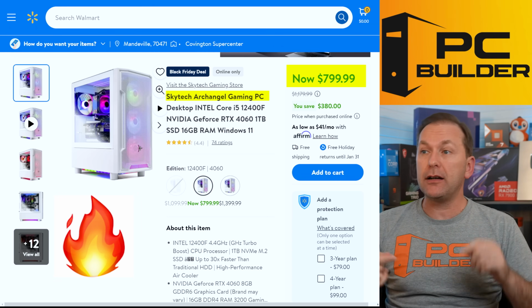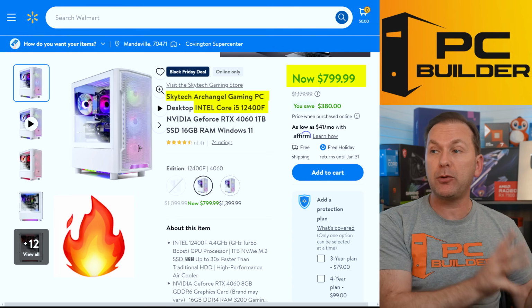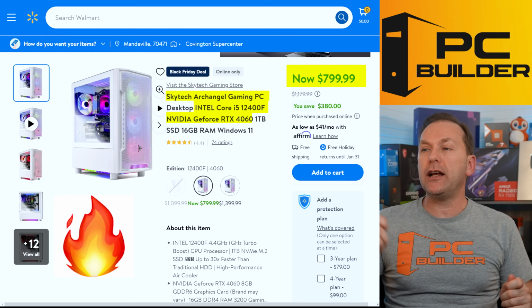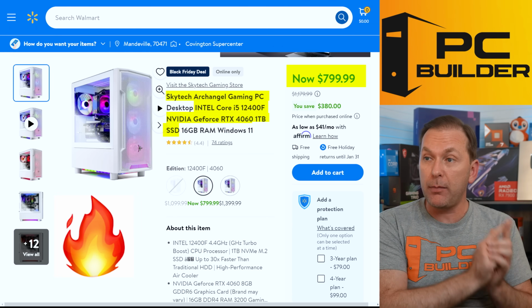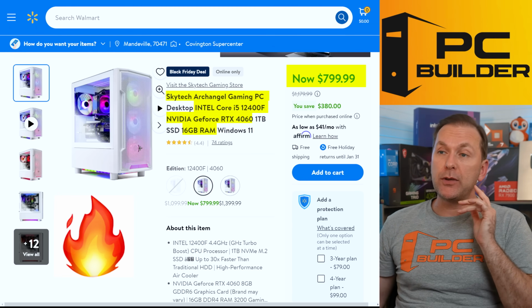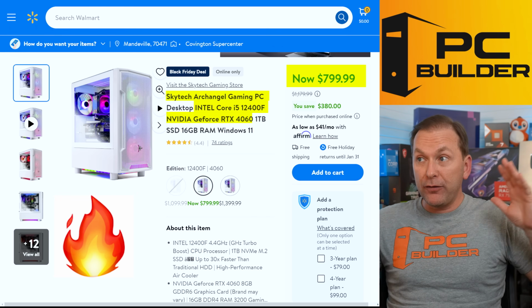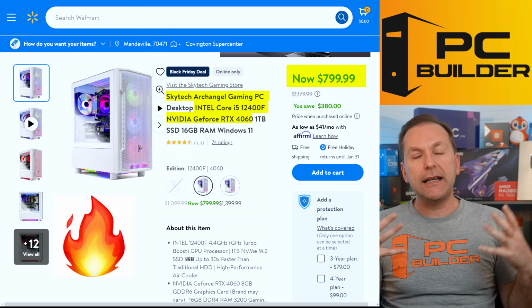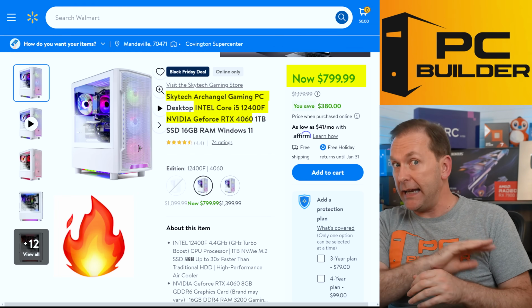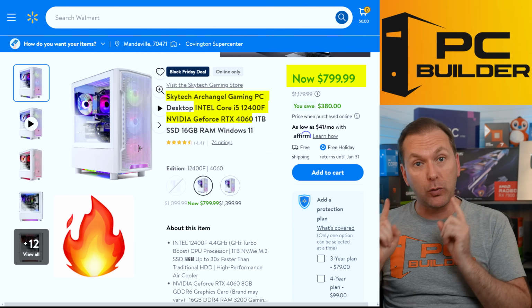Skytech Archangel out there. It's got an i5 12400F. Remember, those were not degrading. Those CPUs are absolutely fine. Same performance as a Ryzen 5600X, by the way, and an RTX 4060 along with a 1 terabyte NVMe SSD and 16 gigs of RAM. It's probably DDR4 RAM. Comes with a budget tower air cooler. Comes with a nice RGB looking case to it. Overall for $799. Again, I would love to get to 12 gigabytes of VRAM here for our GPU to be able to play any title at 1080p or 1440p. But if you're on a tight budget, this is a great place to start.